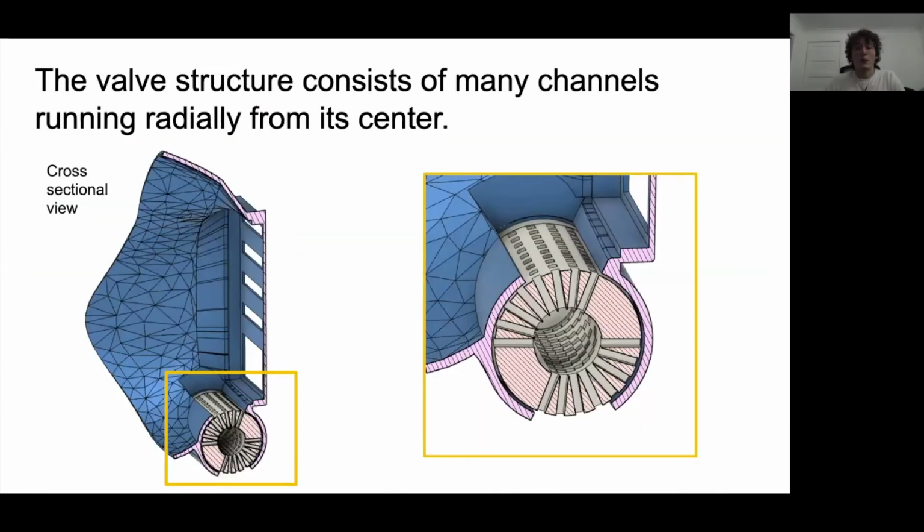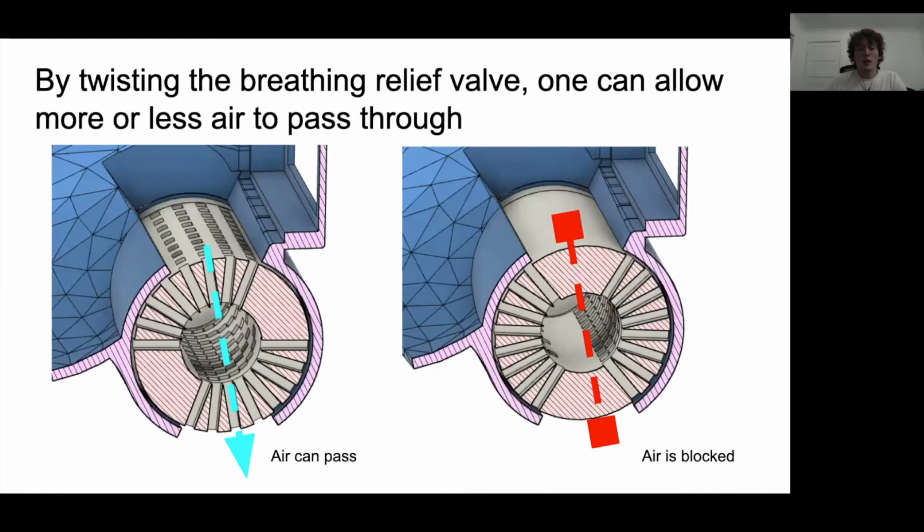To better understand what's going on, here's a cross-sectional view of the mask. If we zoom in on the structure itself, we can see that it consists of many channels running radially from its center. Basically, by twisting this breathing relief valve, one can allow more air to pass through, as shown on the left, or even cut air completely off, as shown on the right.